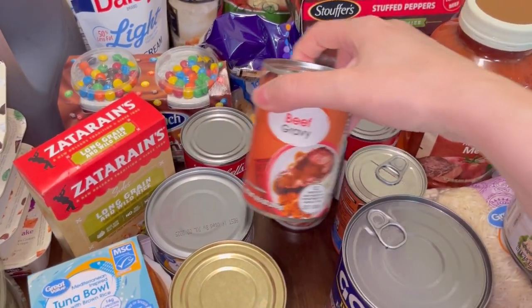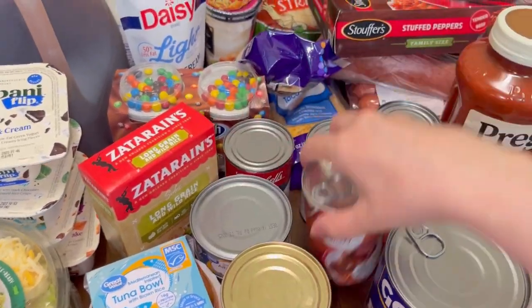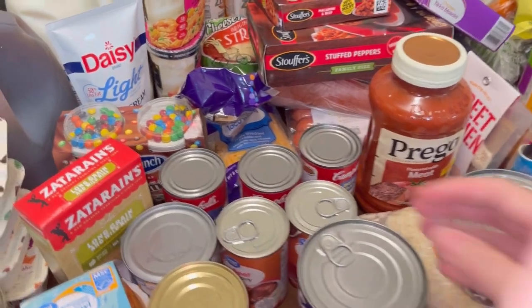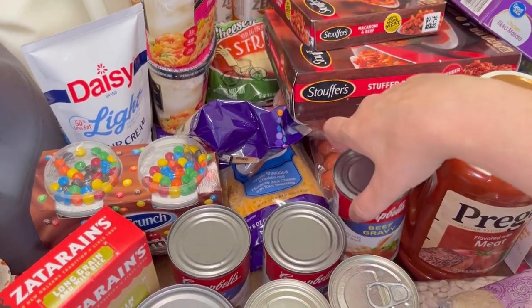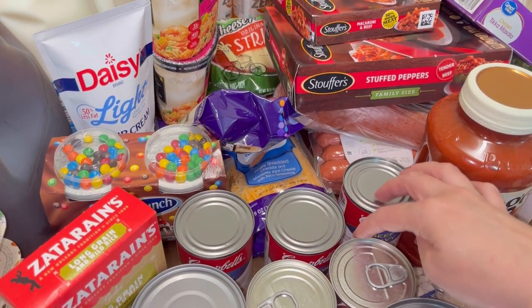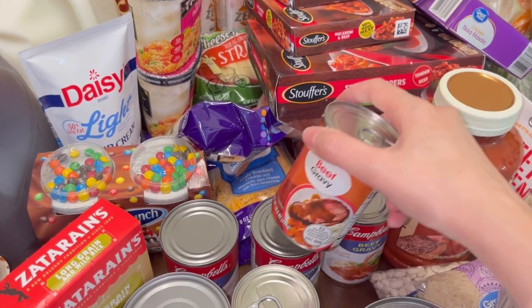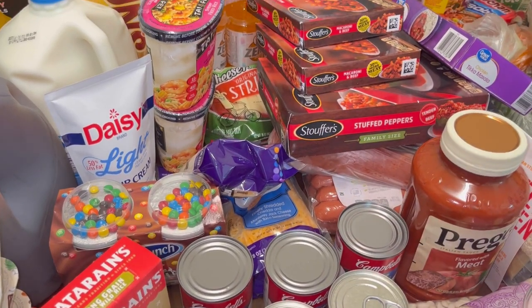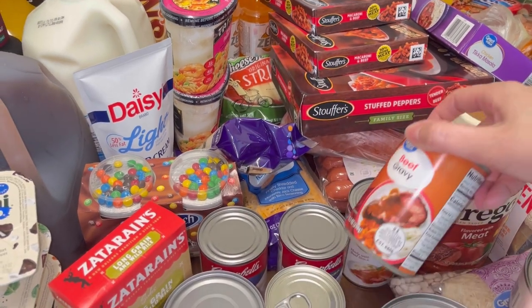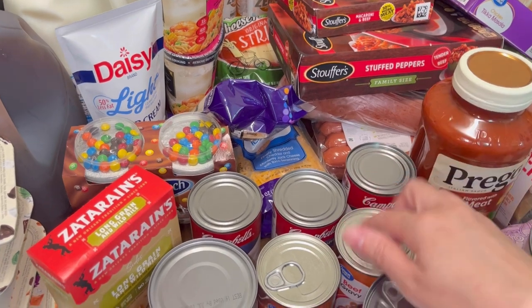Okay, I got two cans of the Great Value beef gravy right here. We like to make the roast beef po' boys, so we like to use a lot of beef gravy. Then I got three cans of the Campbell's beef gravy. I would like to compare the two to see what the difference is. I know it's mostly the same thing for the most part, but sometimes there is a big difference between the name brand and the Great Value brand. So I just want to see if that is the case with this. If not, I'll buy more.